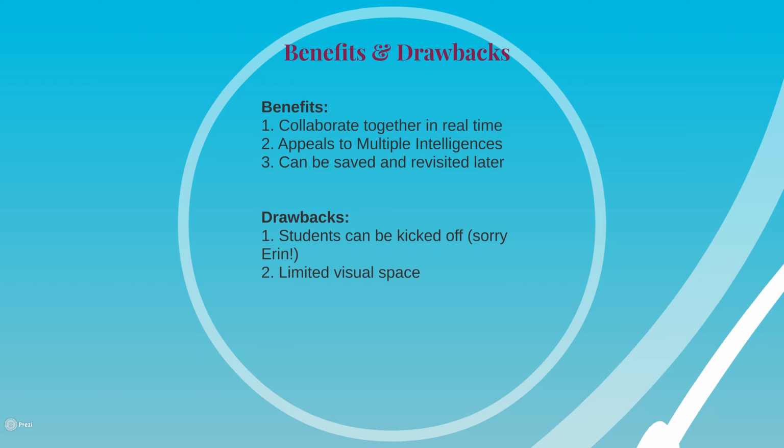Something else I like about this tool is that it appeals to multiple intelligences. So you can have your students who are visual learners, it appeals to them. You have your students that are very much writing focused, it appeals to them. Your students who need that social interaction, it can appeal to them as well. And your students who have to be doing something, it supports them. So this one tool can really appeal to the needs of a wide variety of learners.